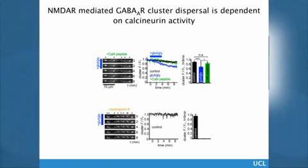So this suggests then that in some way this phosphatase is dephosphorylating a substrate, and that somehow changes the stability of the receptors at the synapse. Now, there could have been a number of different substrates, but actually there was already some information in the literature that pointed to the fact that there was a phosphorylation site within the GABA receptor itself that was a known target for dephosphorylation by calcineurin.